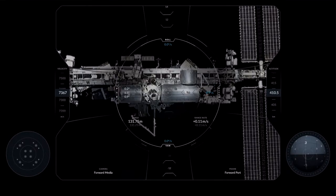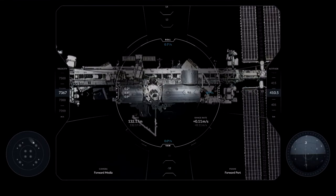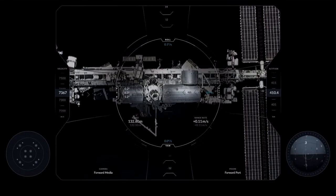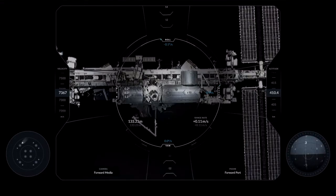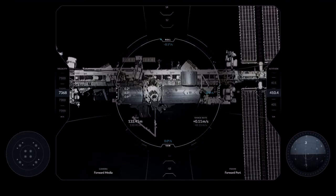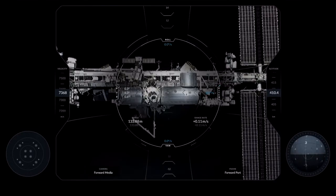And we did hear the confirmation that the retreat is in progress. So Dragon, again, slowly backing away. And the Capcom over in Houston did radio up to Anne McClain on one of the space-to-ground loops for them to, again, send that hold command at 180 meters. So that's the next milestone that we're going to be looking for.